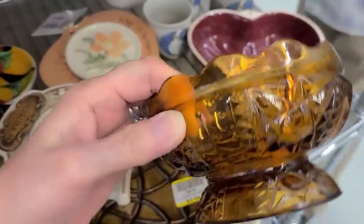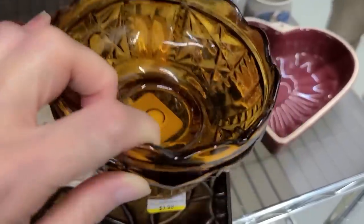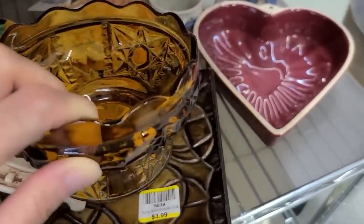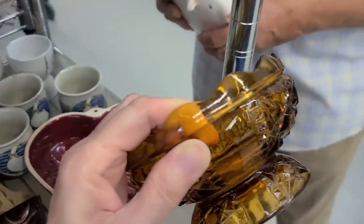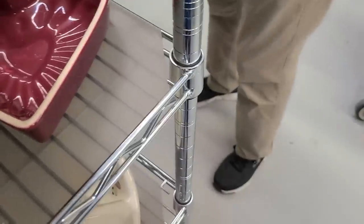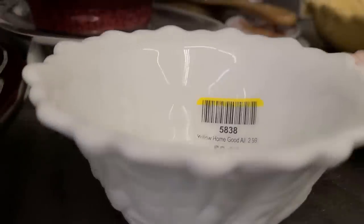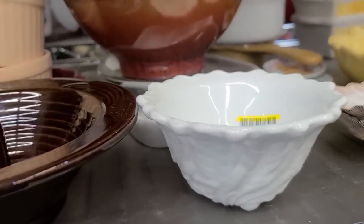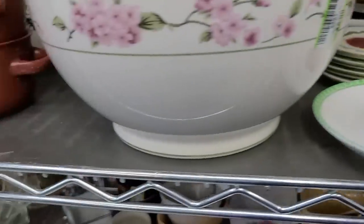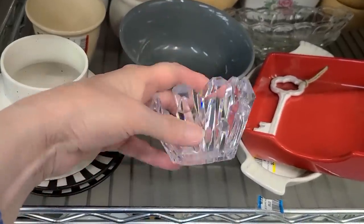Here's the bottom half, $3.99. Jeez, that's the bottom half of a... I think there's no ridge on it though. Oh, that's weird. This is exactly like the bottom half of a fairy lamp. But there's no ridge on it inside. That's odd. There's a little old milk glass. I've got some of these. They sure ask a lot for these now. They're just little berry bowls for a bigger bowl, which I've had. Ooh, that's plastic.